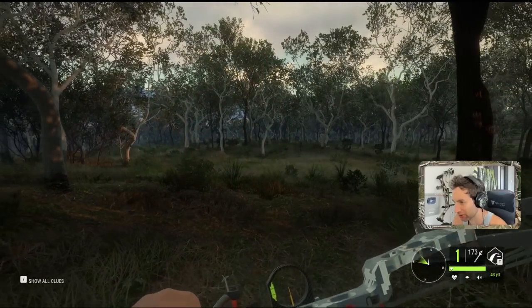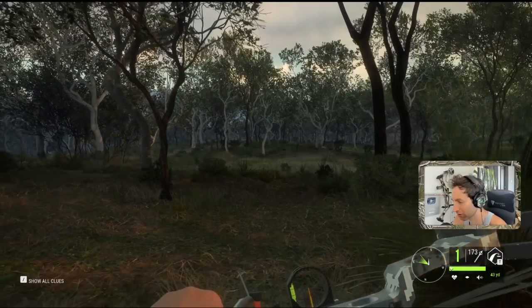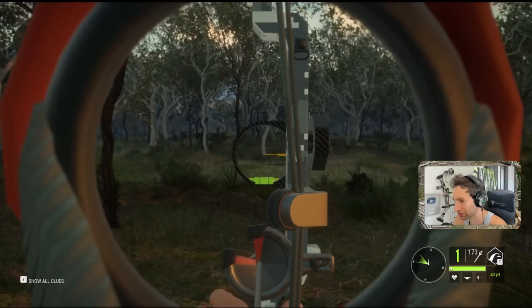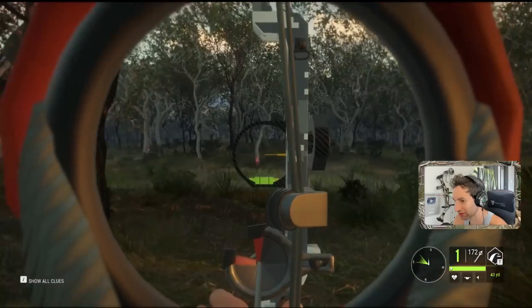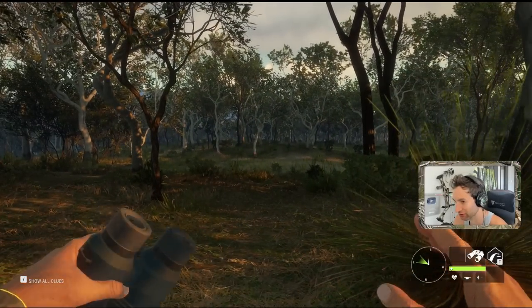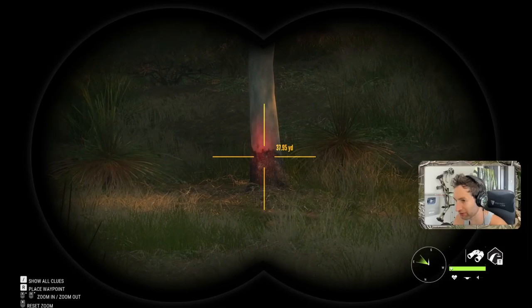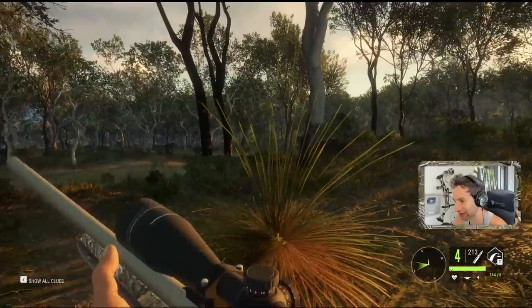Let's back up a little bit. I'm a little disappointed that we didn't make a shot on that hog, which we should have smoked him, but watch this. That's dead on. That is dead on, and I bet that's 40 yards. Yeah, 37 yards. So it is dead on.